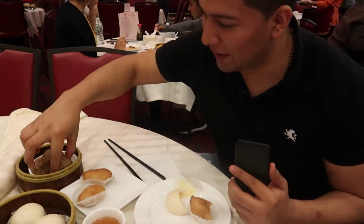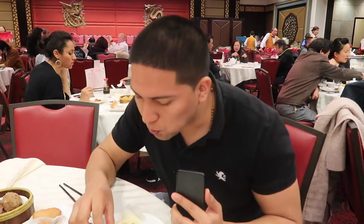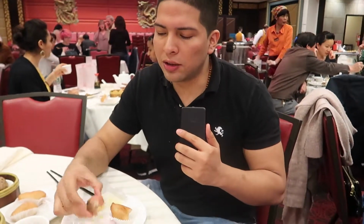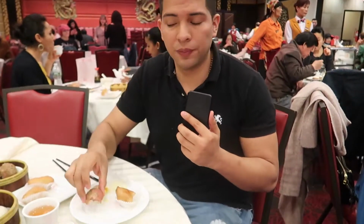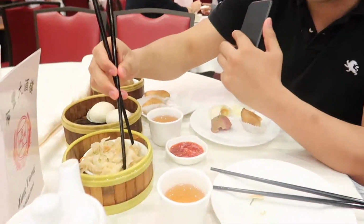Bueno, it didn't work. Está pegado. Alright, let's try this one. Okay. I actually like this one more. It tastes even better. This one is a meatball. I mean, it's kind of better raw. It's not well cooked. And I'm gonna try the intestines. I'm just gonna try a little bit. I'm not a really good fan of the cow intestines, but I'm gonna give it a try just for the video.